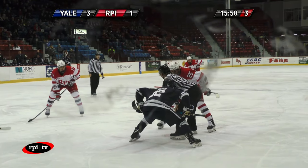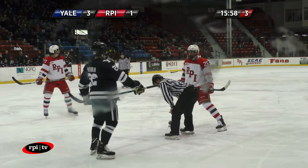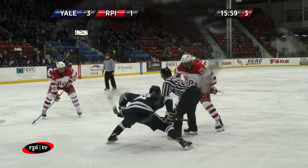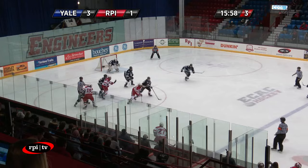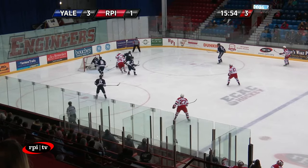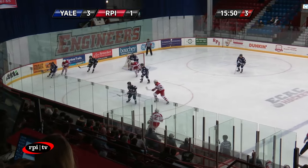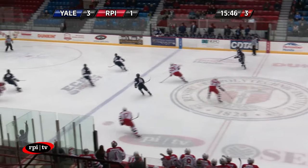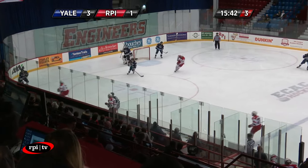Face off in the Yale zone. Ryan Mashey's in to take this, up against Hayden Rowan. One back to the point. Bear, a wrist shot through traffic, hit a skate. Didn't have a ton on it. Caroms around behind the goal. Linden battling there with Rowan. Puck out to center. Shane Bear has it again. He'll ring it back in off the glass. Wraps around to the near corner.